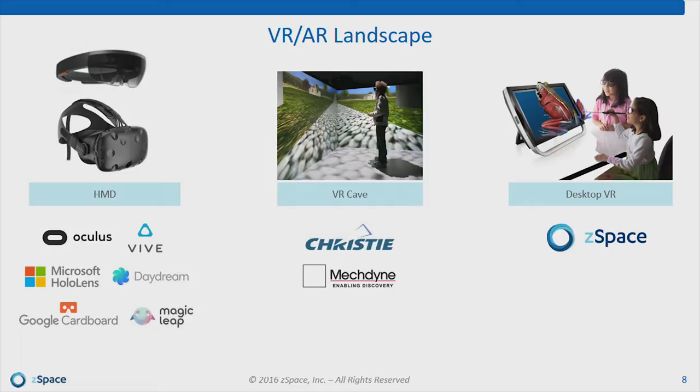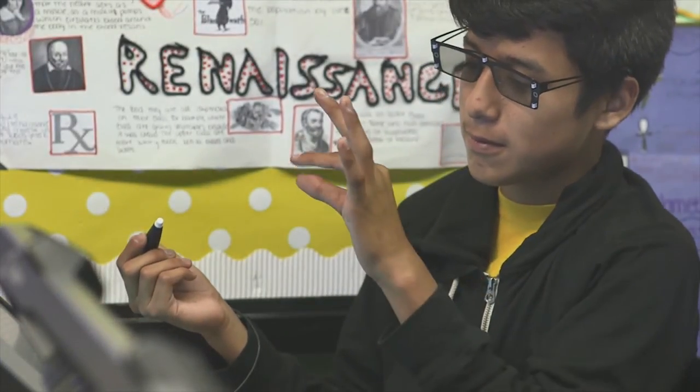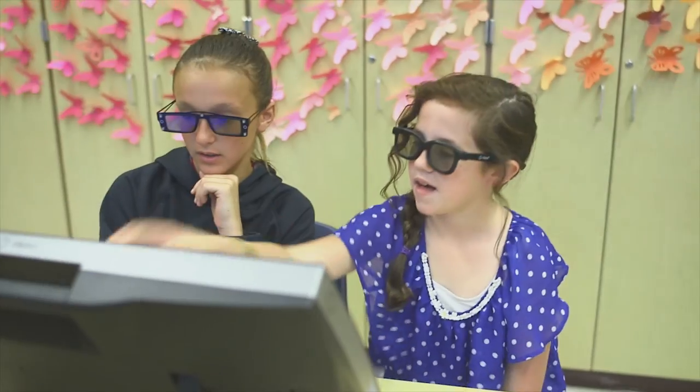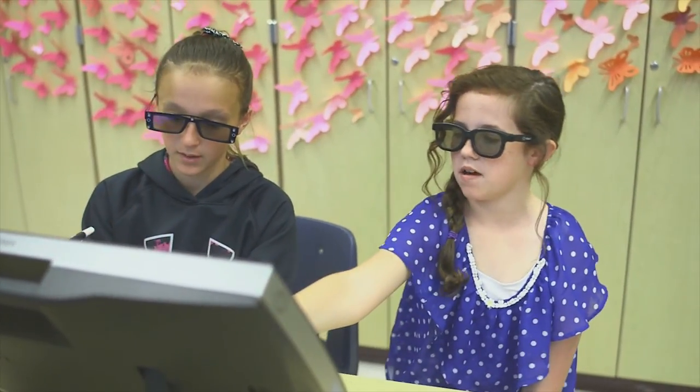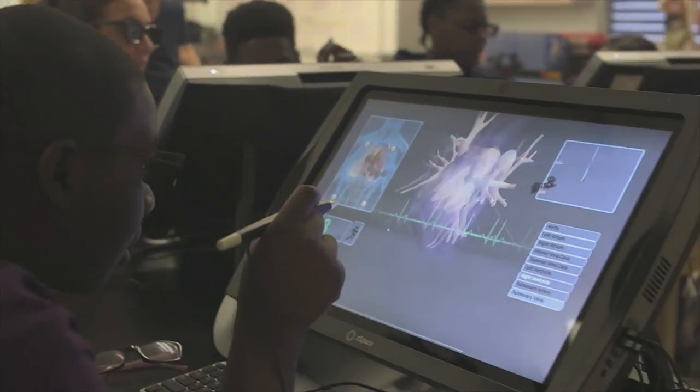And that's just an amazing experience. But it costs a fortune, right? It's certainly not something that you could expect to deploy broadly. And the last choice is this. The last choice is what we did. We put it on the desk in front. So watch these kids. Watch these kids interacting with this desktop VR kit system we call zSpace.